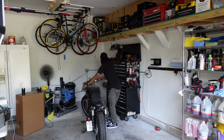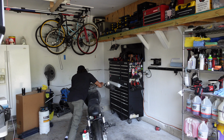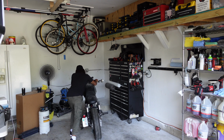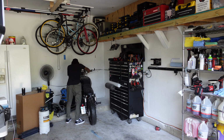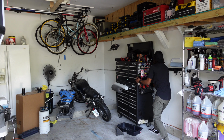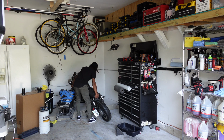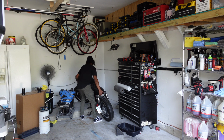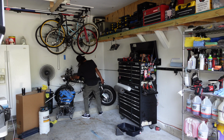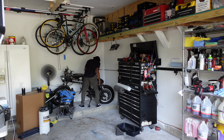Alright. This is the challenging part. Can we roll it up there? We could. Okay. Let's see if I can make the swing, boys. Scoochie. This thing's heavy even without the motor.